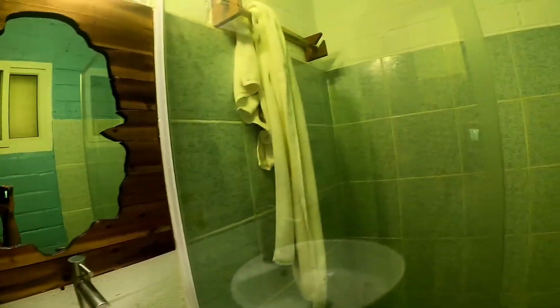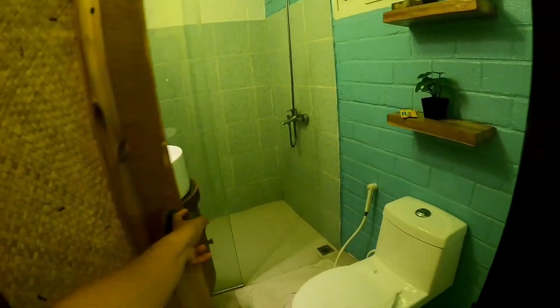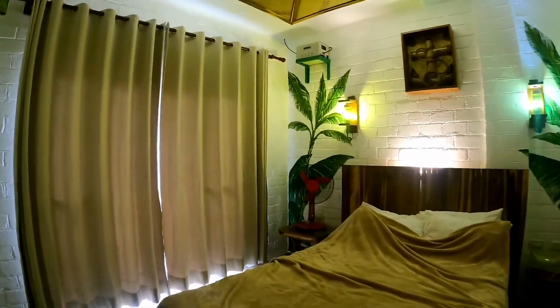So dahil gamit na natin yung dalawang towel, ilalagay natin ito sa floor para mapalitan nila para sa susunod nilang guest. So ilalagay natin dito, guys. Ayan, ito dalawang towel para lang nila, guys, na nagamit na natin yung towel na yan. So close na natin. Ayan, so ito yung beautiful room.